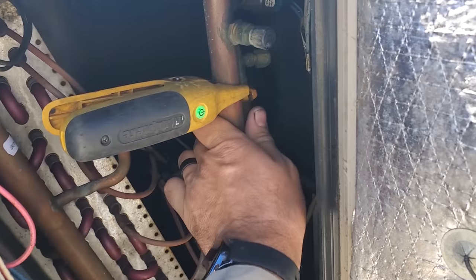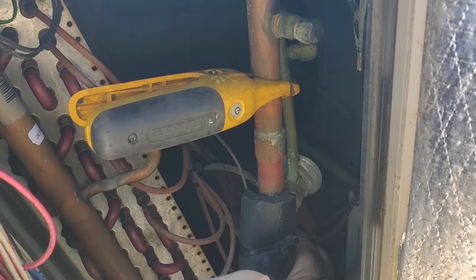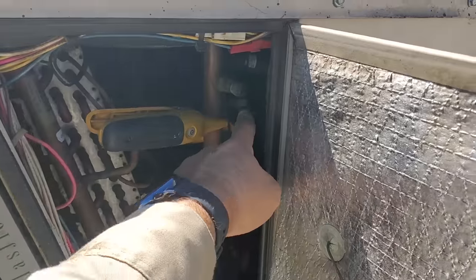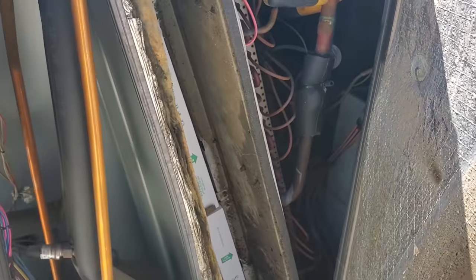Here's the expansion valve. Yeah, we got a hot suction line. Barely anything flowing through the valve. So, we do have a pressure port right here, so I guess we could theoretically check that. But it sounds like it's low charge to me.